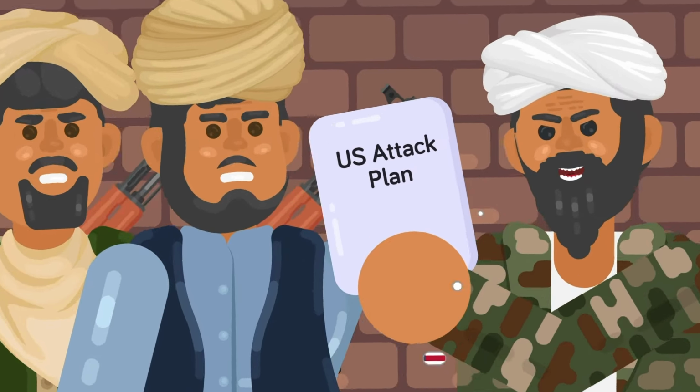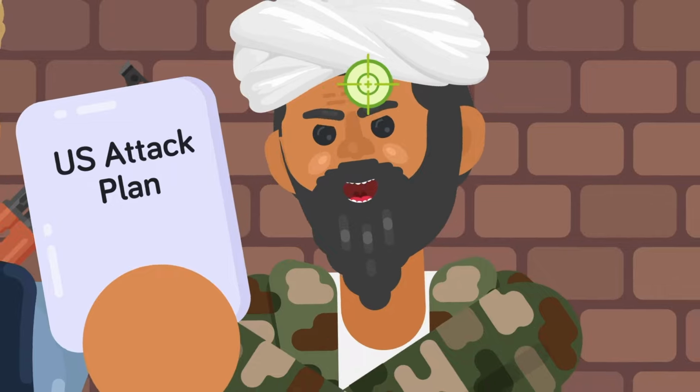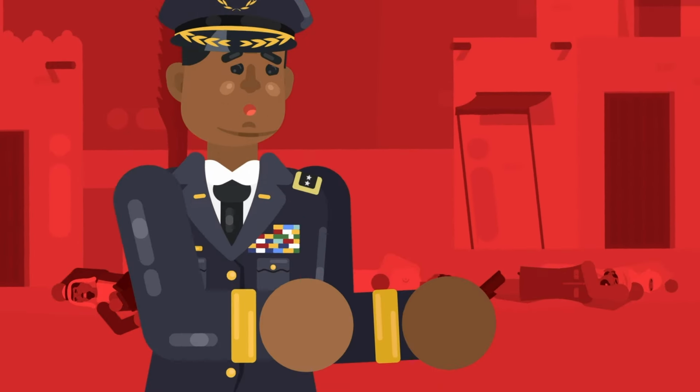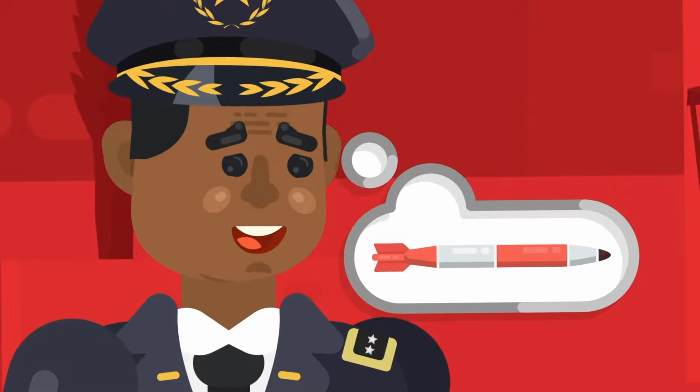What happens if a terror leader known to be plotting an attack on the US is located in a region that could be targeted, but a larger bomb would cause massive damage and casualties in the area? And what if the target is located in a country the US doesn't want to make an enemy out of? Well, that's where the B-61-12 comes into play.